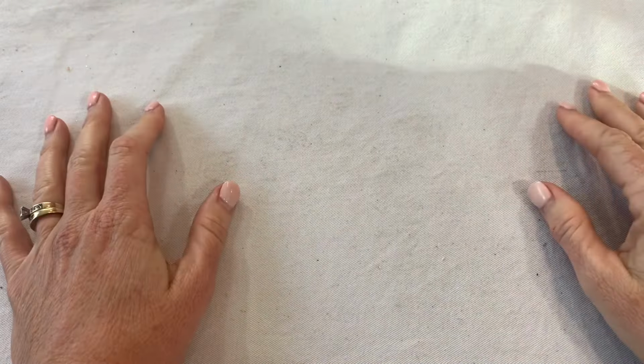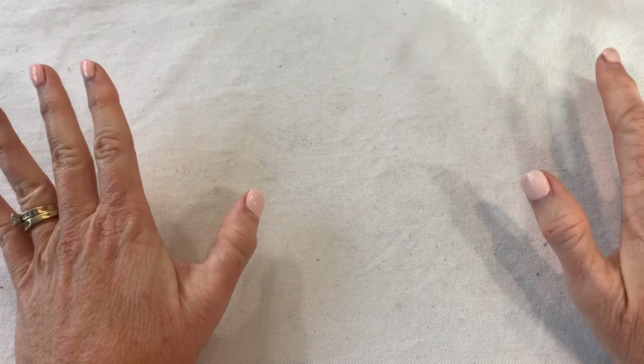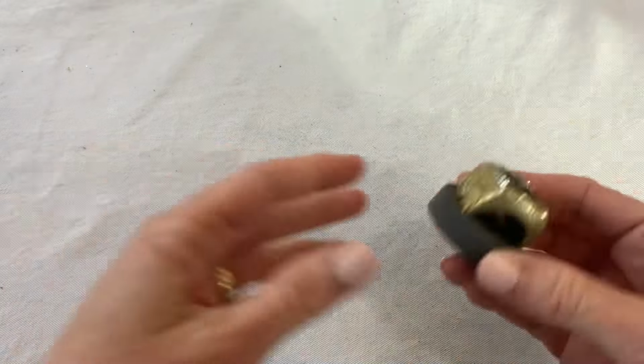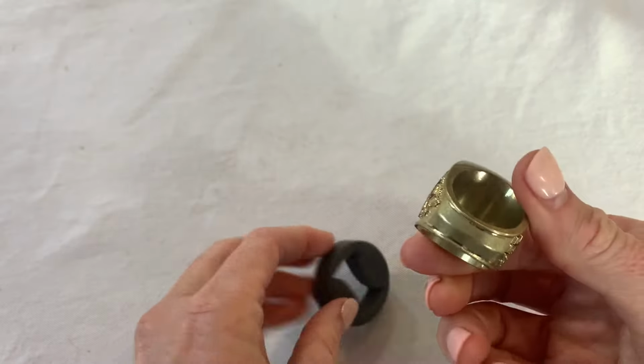Okay, how are you guys doing? Thank you for staying with me through this 50-pound box. There's been some great things in the box. I'm happy with it. So I noticed this right off the bat, this huge ring.